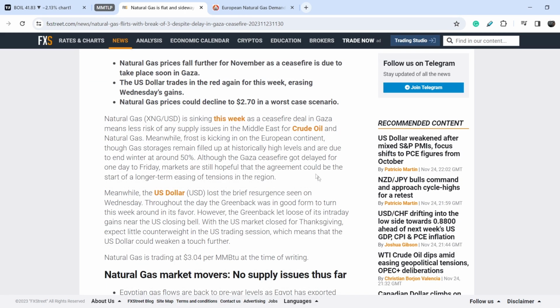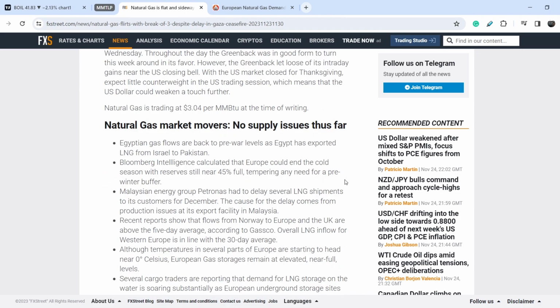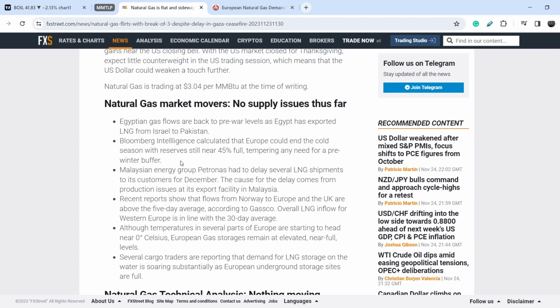And I have to say that the main problem for now is definitely the anticipation of potential escalation of the Gaza conflict. And on the other hand, we have this news from natural gas market movers. No supply issues thus far. And we have several bullet points. All of these natural gas manufacturers don't have any issues with their production rates, and this means with quite stable demand, increasing supply leads to lower price action.